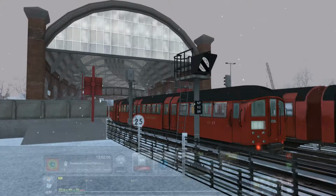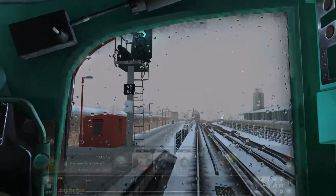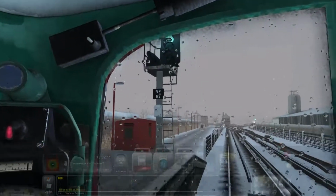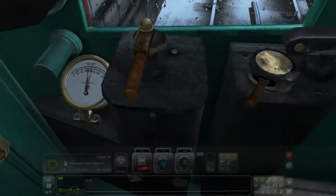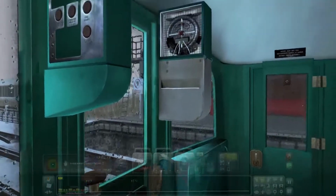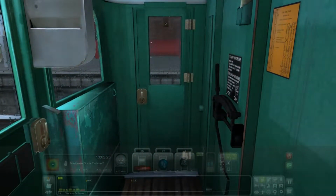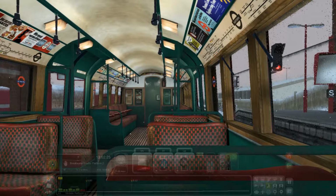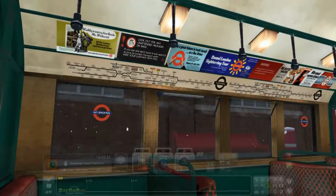So let's go up the front, have a look in the cab first of all. We've got plenty of time. This is on free drive mode, so who really cares? Ye oldie time controls, which you'd expect. And we'll have a look inside the passenger compartment before we take off. Just check out the amount of detail.